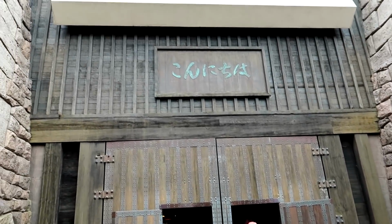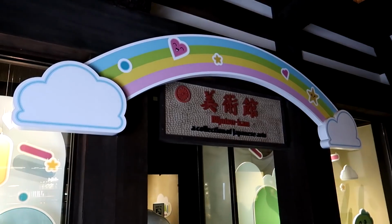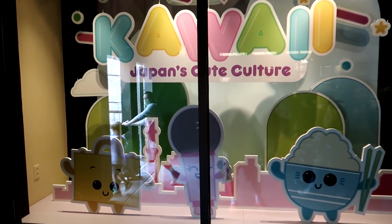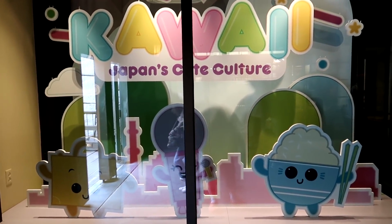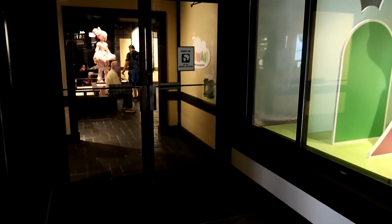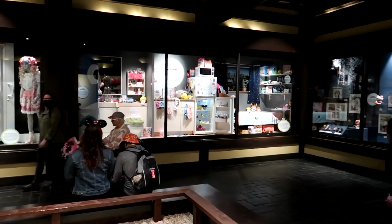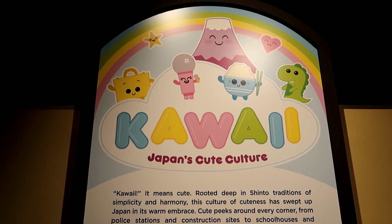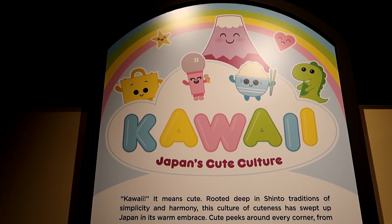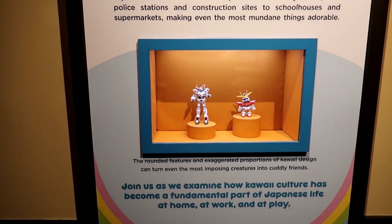Okay, I'm not sure what that says, but let's just peek in here and see what's going on. Oh, we have a little exhibit here on kawaii, Japanese cute culture. So yeah, let's head into the Museum of Cute. Oh wow, this is actually pretty interesting. Okay, I'm not familiar with this term kawaii, but it's talking about how it is integrated into cute culture in Japan.